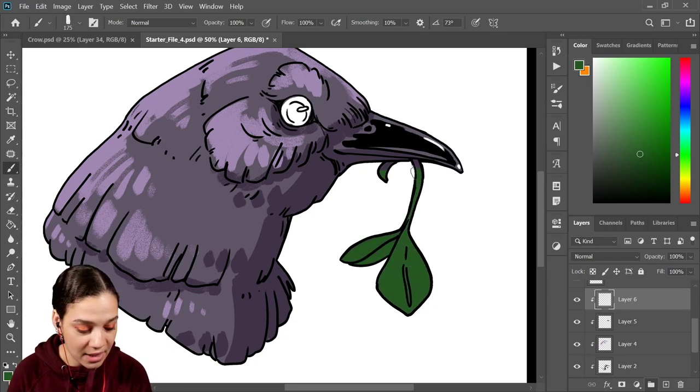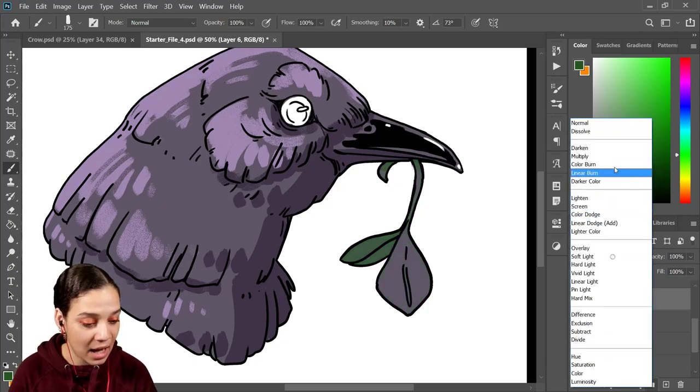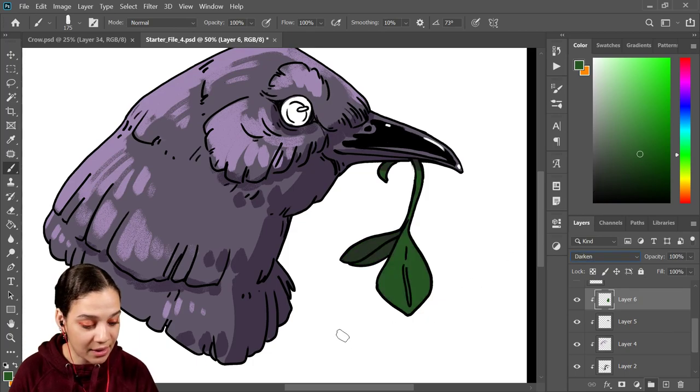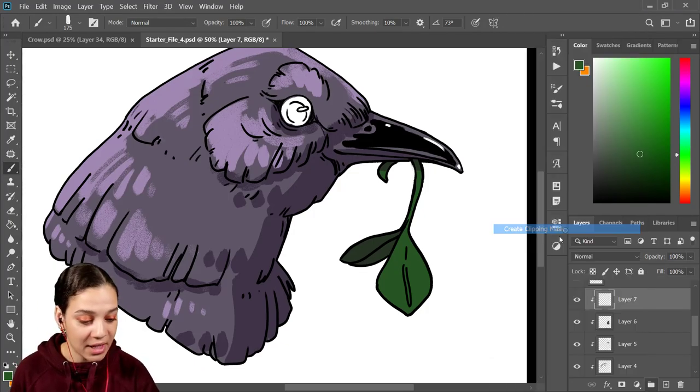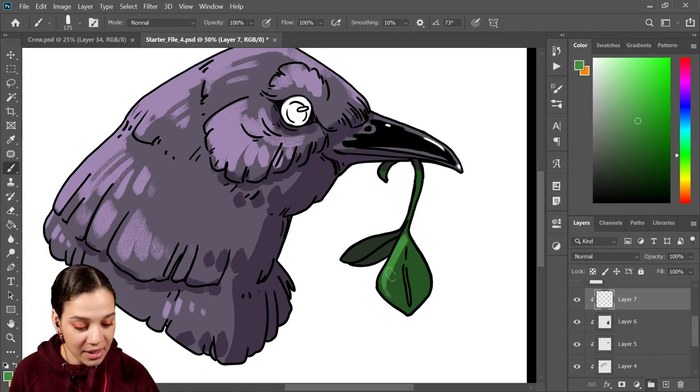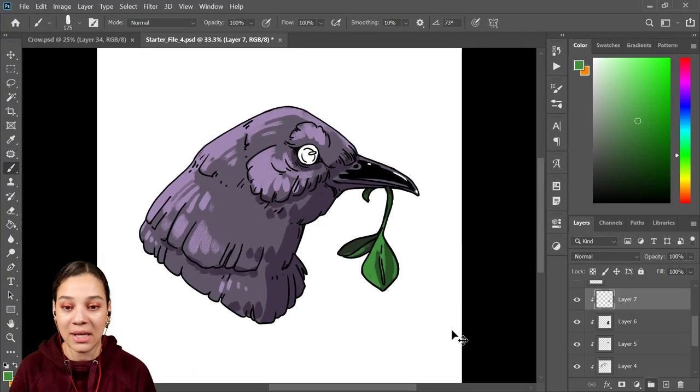And I did also shade this in my previous step, so I might actually use a blending mode, darken, so that you can still see the difference in values. I'll make a new layer, add a clipping mask yet again, sample this color, and grab a lighter color, and then I'm going to add some light values to my sprout, like so. Boom. So then it just looks like I have a little crow with a sprout in his mouth. And I think that actually looks pretty darn cool.